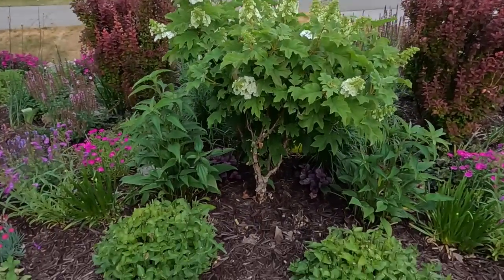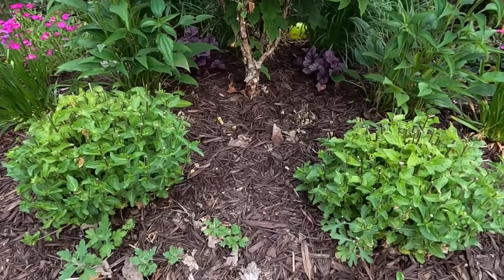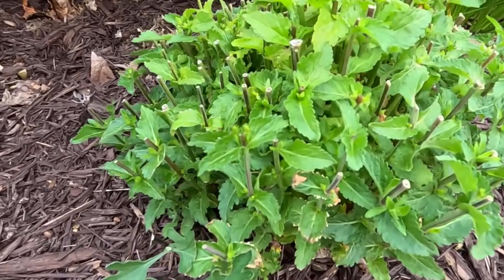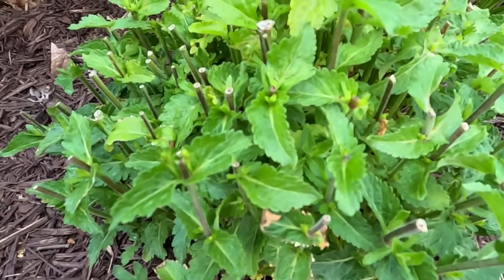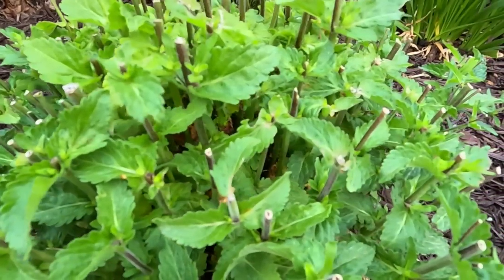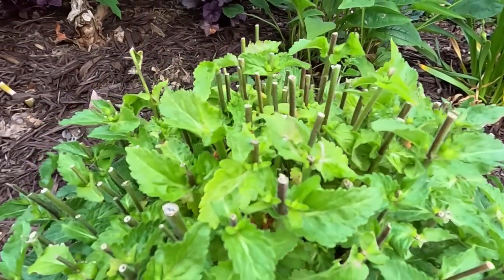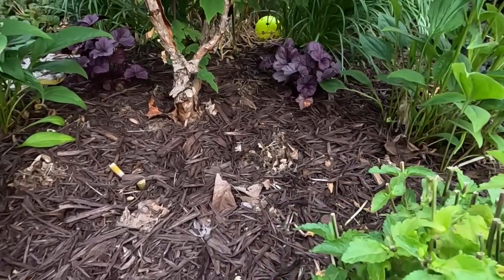So as we look down a little bit lower, you can remember we cut back these veronica super hard, and I just want to give you a close-up so hopefully you can see how the new growth is actually already starting right around where we cut off. So we have two different stems that are beginning to bud up around the side of the stem that was cut off.